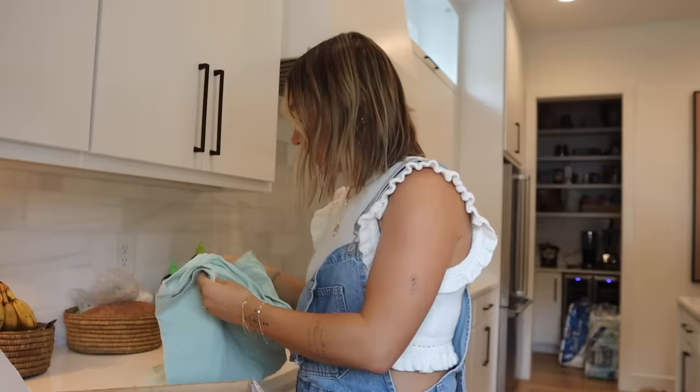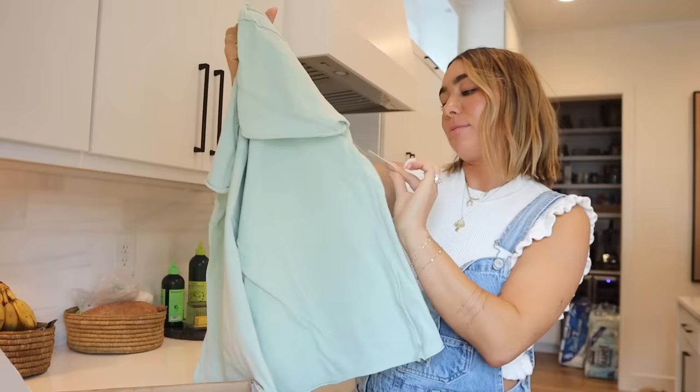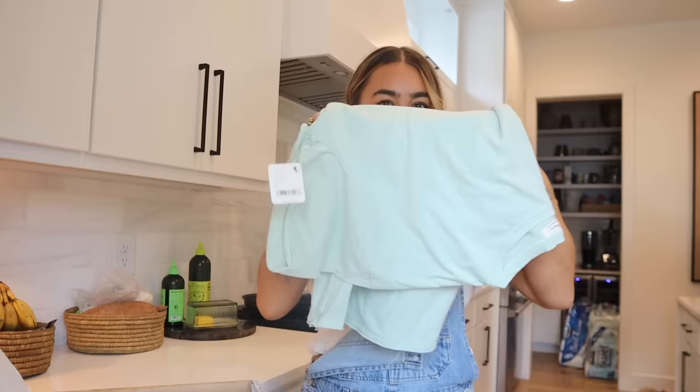We've got, oh, this is the best t-shirt. I have this t-shirt in white. I bought it myself. It's this boxy, oversized boyfriend tee. It is so comfortable. This is a size small, so it's just boxy and roomy. $38, but it's the best t-shirt. It just looks really laid back and cute.